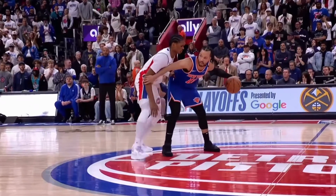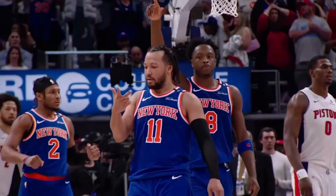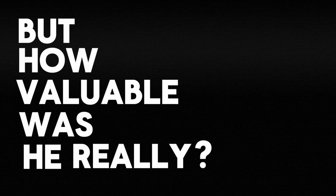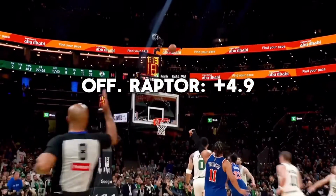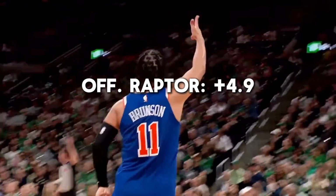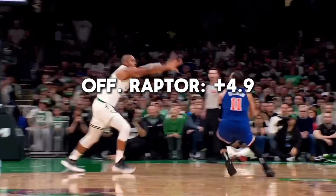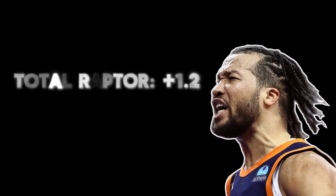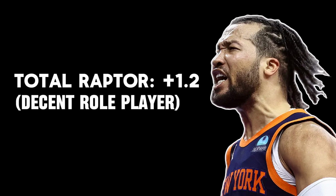However, the playoffs are where Jalen's numbers really jump off the charts. The Knicks had their best playoff run in quite some time without a doubt, and Jalen Brunson was a major piece to the puzzle. But how valuable was he really? Over the course of the playoffs, Brunson recorded an offensive Raptor of plus 4.9, which again is a very respectable number. However, like Trae Young, his defensive Raptor tanks his value. Brunson had an eye-opening minus 3.7 defensive Raptor, leaving his total at just plus 1.2, a number well below the level of an elite role player.